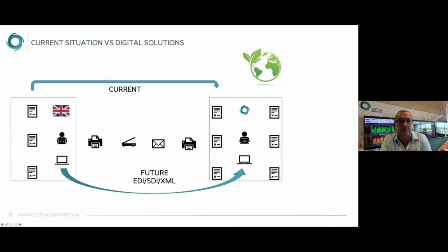Next. Current versus digital. For example, you have on the left side 3 exporters from the UK, so 3 different invoices. It's going to the customs clerk and they make an export declaration. They put it into a transit document to be able to move the goods inland in the Netherlands. So they make a print, they scan it, they email it. My people are doing the same. They make 3 sets because there are 3 different parties involved.